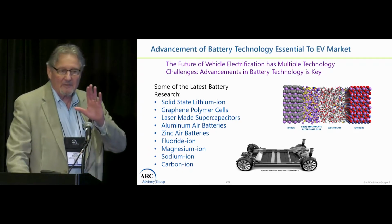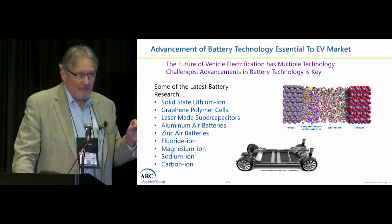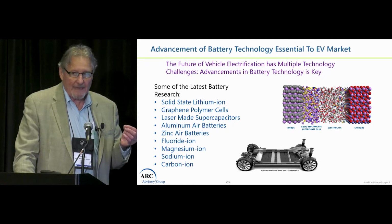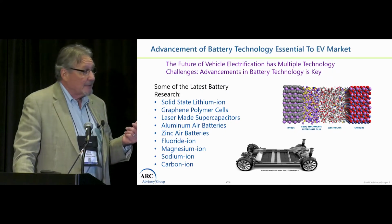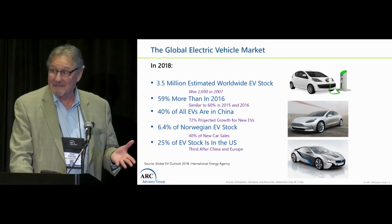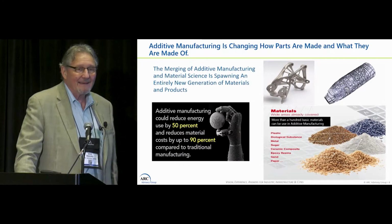The research is exploding everywhere. And even the major car manufacturers are getting into it. Toyota is putting a whole lot of capital into battery research and new batteries, because they all anticipate that they're going to be making EVs in the future. Next slide. No, the other way.